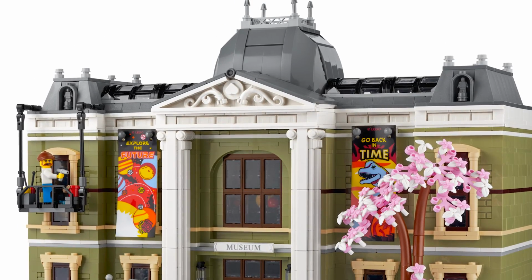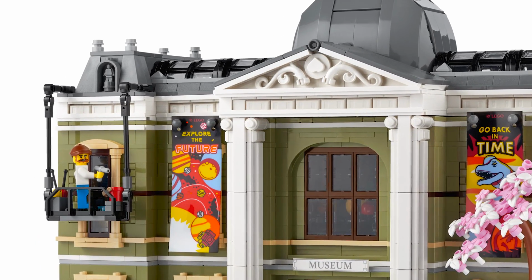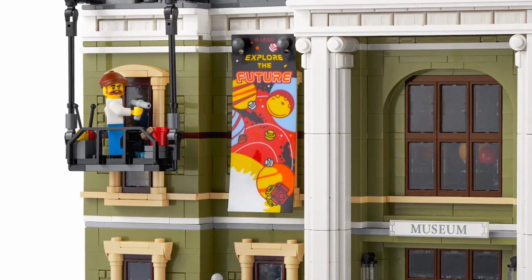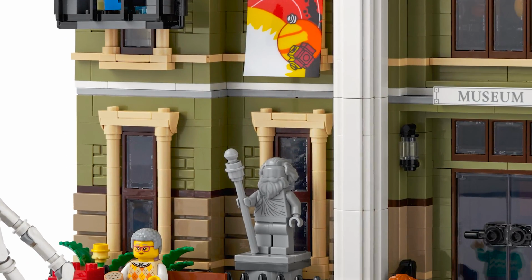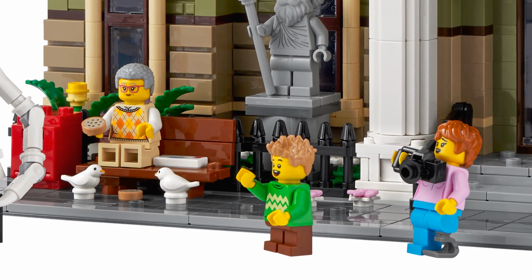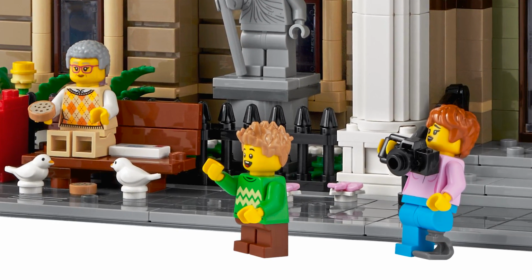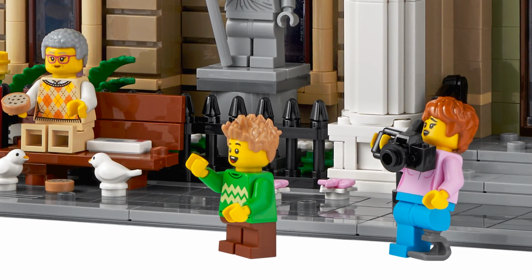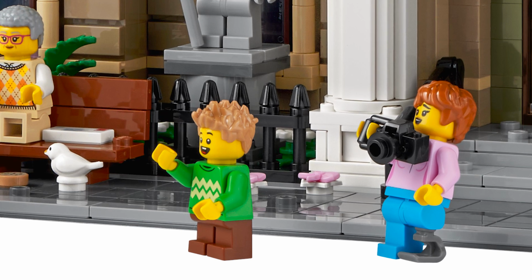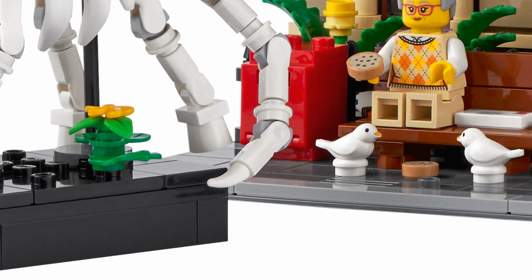To the left of that, we have a cleaner, who resembles the set designer Chris McVeigh. And down below, we've got a bench out front with a lady feeding a couple of the birds there, as well as a mailbox. So the rest of the figures here, we have a little kid with a lady that has a prosthetic leg, and she's got a camera, and the Harry Potter hair there in dark orange. That's really great.